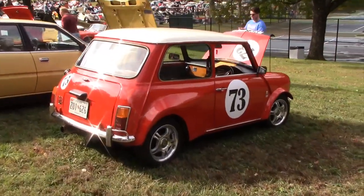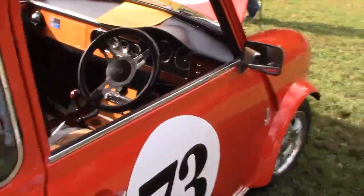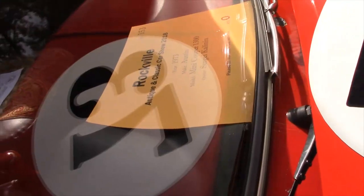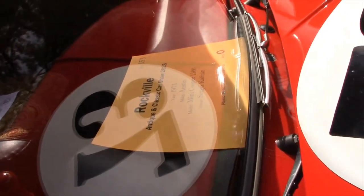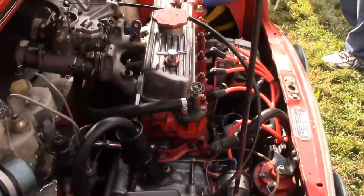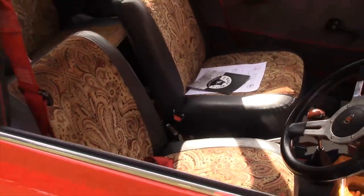Ooh, look. A Mini on steroids. Right-hand drive. Looks like it's got a body kit. Lucas. This is a, what do we got? 73 Austin Mini Cooper, 1300. Let me see the engine, of course you do. Very, very nice, 1300. Interesting interior in this one too.